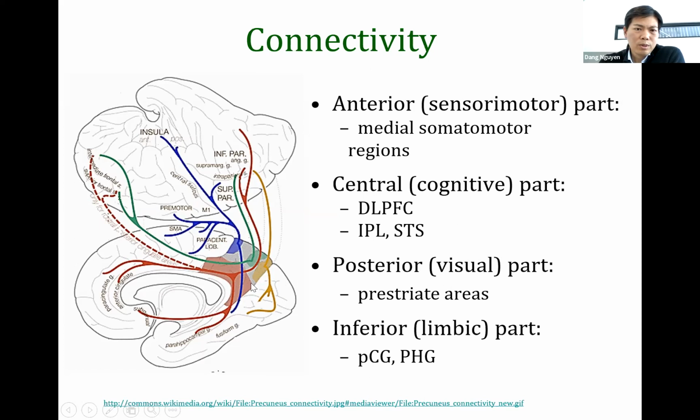And you have the inferior part, which is right above the posterior pre-cingulate area, which is connected to the parahippocampal gyrus and the posterior cingulate gyrus and the rest of the cingulate gyrus. So this helps you to see where seizures from the precuneal area or regions can propagate. We'll see that a little bit in the next few slides.